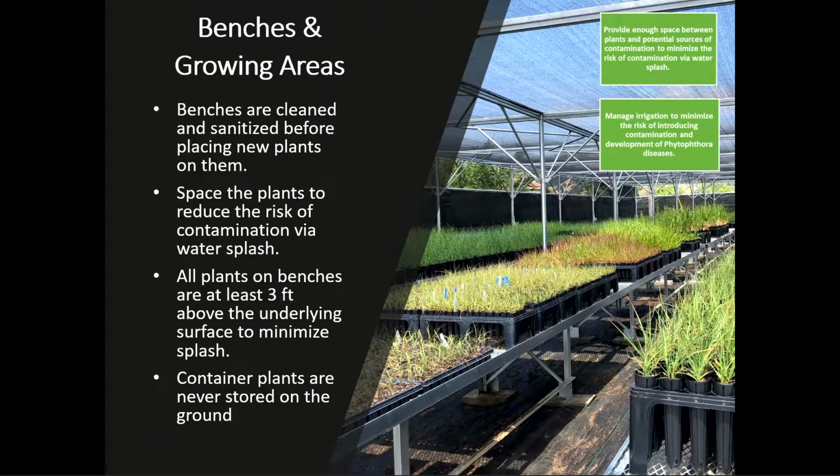All of our benches are cleaned and sanitized before placing new pots on them. We also space the plants. We group them by species and then space them away from each other in order to reduce the risk of contamination via water splash. All plants on benches are at least 3 feet above the underlying surface in order to minimize splash from the ground, and container plants and hose nozzles are never, ever placed on the ground.